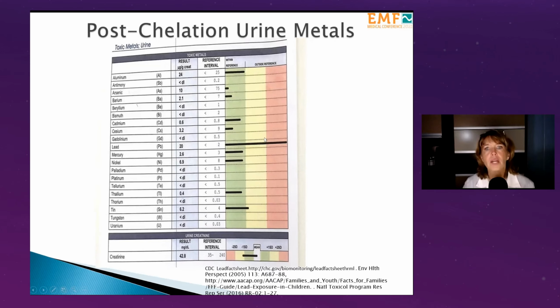And we're also seeing a lot more gadolinium because so many patients are getting diagnosed over and over again for what's really EMF sensitivity. They're getting MRIs with all these contrasts, so they're making the whole thing worse. I just want to make sure people are aware of that.